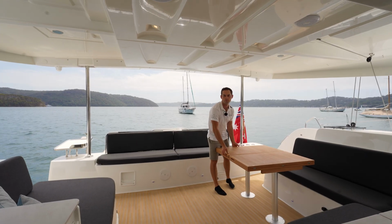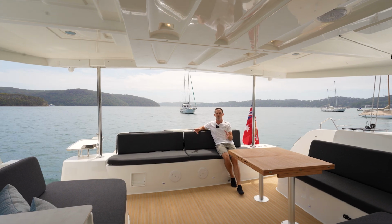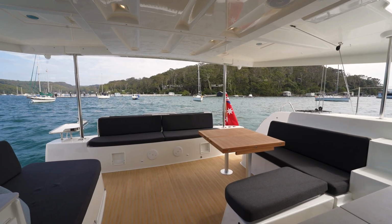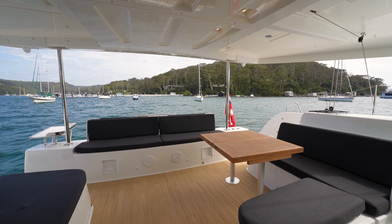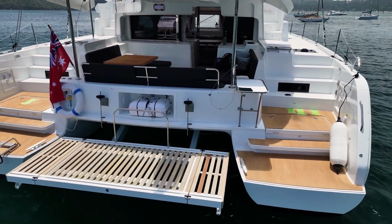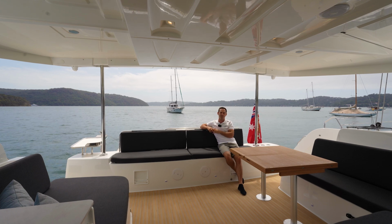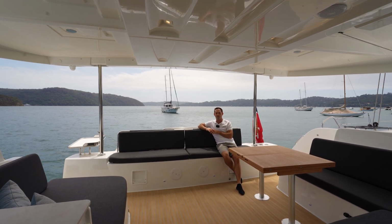Aft of the cockpit, we have a lovely forward-facing bench seat here. Very comfortable, a great position to be. Now, I like this because I can see out the side, I can see out the back, but importantly, I can see through the saloon windows at the front. So I really don't feel like I'm inside a vessel here. I feel like I'm on a vessel with great visibility and very comfortable seating.